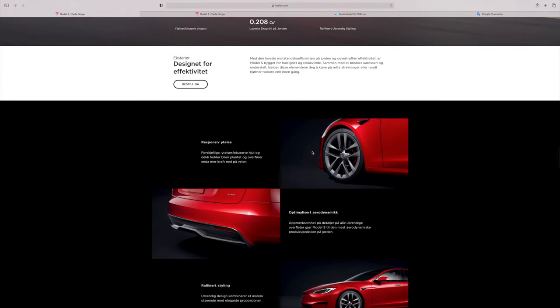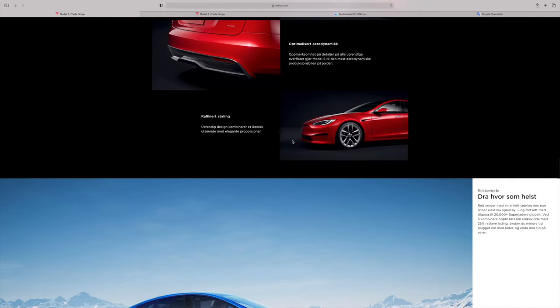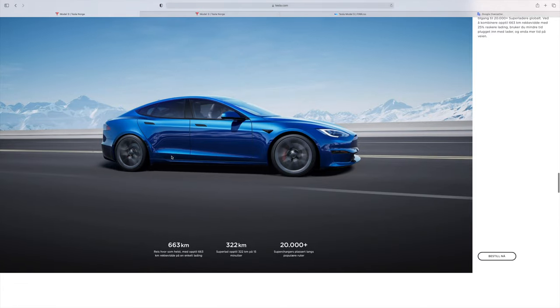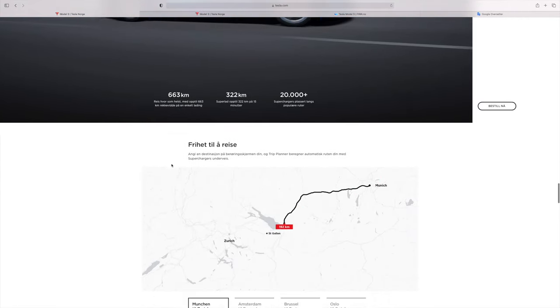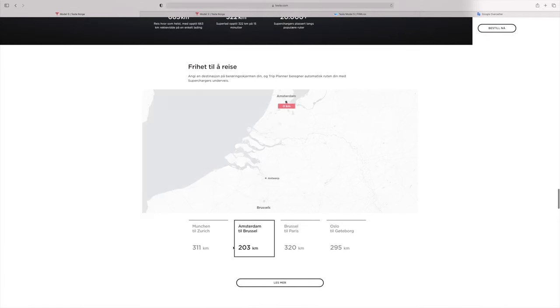New wheels, new diffuser, new front. I like it from this side, not that much from this side. I don't know, I have to see it live. And yeah, it's funny that they are explaining those. Well, also done Brussels.